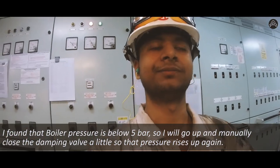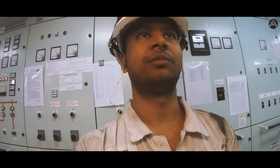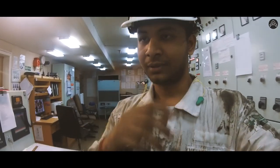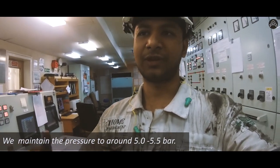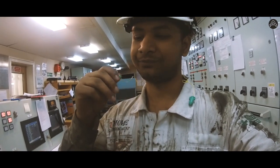I'll go up and close the damping valve a little so that boiler pressurizes up and maintains. I will go to the boiler and open this damping valve so the pressure rises up, and pressure is around 5.3-5.4 bar. So let's go again.